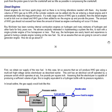In broad outline, the gas supply should look like this. You have a water tank and a pump feeding your electrolyzer, which might have 60 cells in it. Then you have the electrics, which drive the electrolyzer itself. Then the gas is produced going through two bubblers. Then you put a needle valve in the feed to the engine. The physical connection to the engine is via a 6mm or 1/4 inch stainless steel pipe fitted with a standard knob-operated needle valve. The carburetor is removed altogether to allow maximum airflow into the engine.